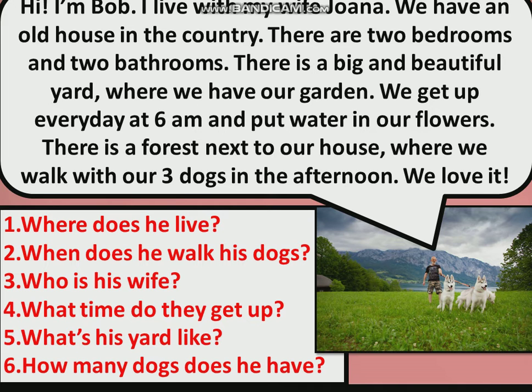Question number 1, where does he live? He lives in the country. Question number 2, when does he walk his dogs? He walks his dogs in the afternoon. Question number 3, who is his wife? His wife is Joanna. Question number 4, what time do they get up? They get up at 6 a.m. Question number 5, what's his yard like? His yard is big and beautiful. And question number 6, how many dogs does he have? He has 3 dogs. Very good, my friends.